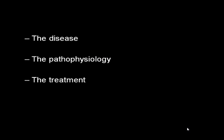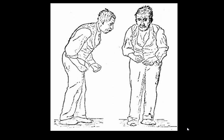So let's start with the disease. Parkinson's disease is one of those diseases that we think we know a lot about. Formally, James Parkinson was a surgeon, and about 200 years ago, he noticed that several patients, about 6, fit a general pattern. They were generally slow to move, they had a tremor, they were stiff, and they had difficulty walking.